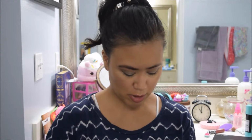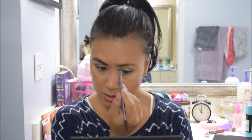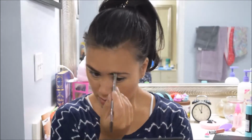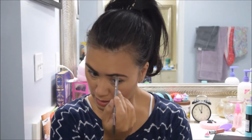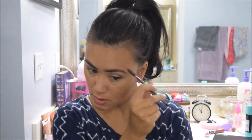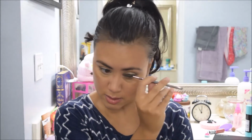Love it. So I'm going to use my little double-ended brush here, my eyebrow brush, and I'm going to dip into the NYX. I'm just going to use that on the other side. Get back in there. Take the spoolie and just soften it up. Again, this would be the perfect opportunity if you wanted to get some concealer and really sharpen up the line. I don't do that. Again, I'm lazy.